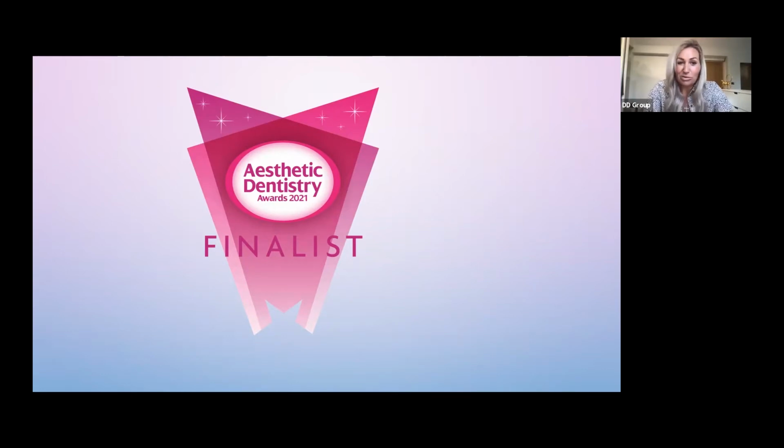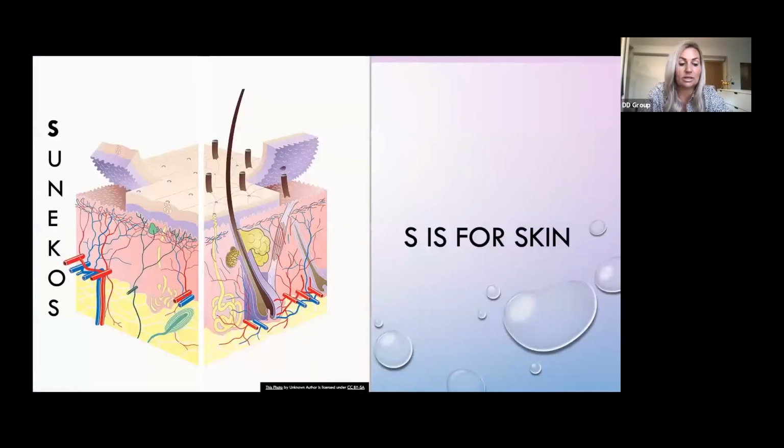So yeah, I wouldn't be a finalist if it wasn't for this product. So here we go. I've entered it for skin rejuvenation. I utilised their peel and I utilised the skin boosters, both the 12 and the 200, and got an absolutely phenomenal result. And hence, obviously, really, really honoured to have that position at the moment.